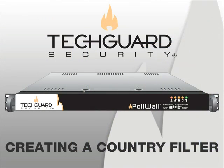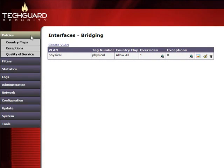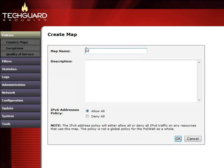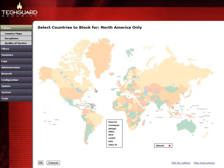Now suppose that because of the recent attack, you would only like to allow access to your network from countries within North America. To accomplish this, we will click on Country Maps, then create New Country Map. We will title our map North America Only and set the address policy to allow all. Once we press OK, it will bring up a copy of the world map. We must now select which countries to block.